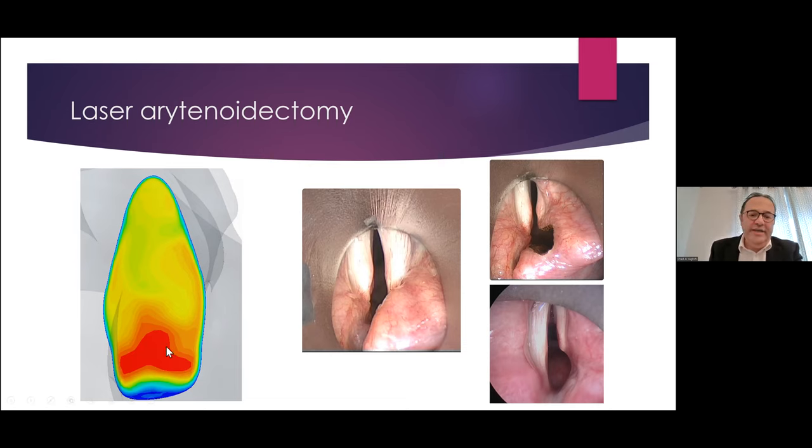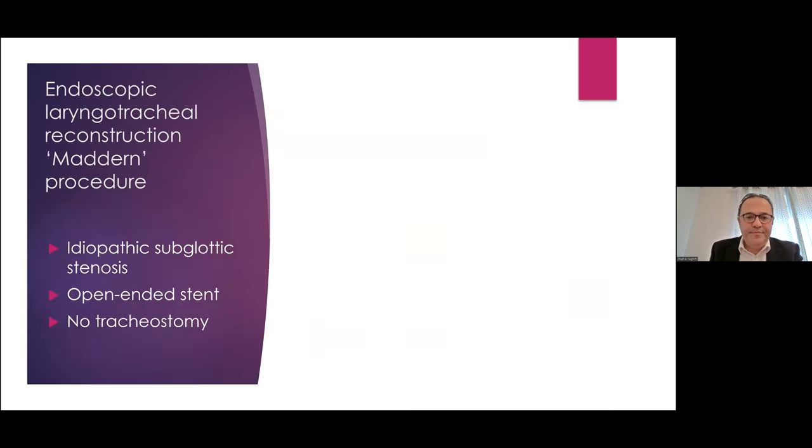One point to highlight is this airflow dynamics work from our group at Imperial College. You can see the vast majority of the airflow. So this is the glottis, front, back. The vast majority happens in the posterior one third. So again here, a couple of millimeters, all you need is 5 to 6 millimeters in the posterior glottis to give the patient normal day-to-day function.